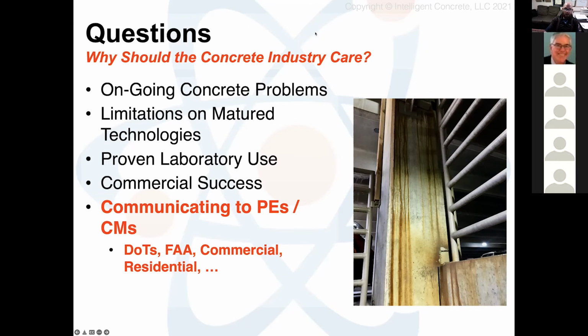So we've got ongoing issues, a manifold of concrete problems. We've got limitations on mature technologies. Nanosilica has been proven by a lot of folks. If it was just me 15 years ago who was preaching about it, I get it.